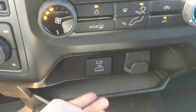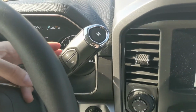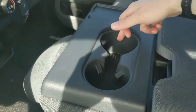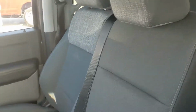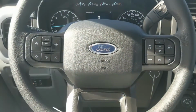Then moving down, you have another USB and USB-C, as well as a shelf where you can put your device while it's charging. And then looking at your column shifter, which does have select shift, so you can manually shift through your gears. And moving on to your center console area, where you have two cup holders and your center compartment armrest, which is pretty spacious, but then this does lift up and out of the way to become your 5th passenger seat and 6th seat overall, so you have plenty of seating in this truck, with a lockable compartment underneath the seat as well, so you have plenty of storage. But that should cover our look at the interior.